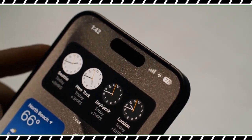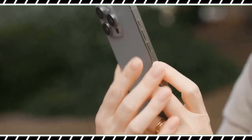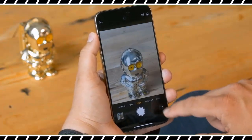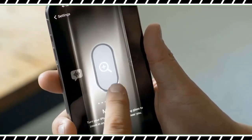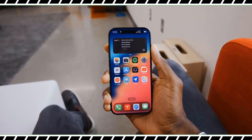If you want even more options, the action button works in sync with the Shortcuts app. So you can assign it to launch any app you want with a long press or create shortcuts to do things like message a specific contact, which is nice to have when I want to let the family know I'm on my way home or running late.